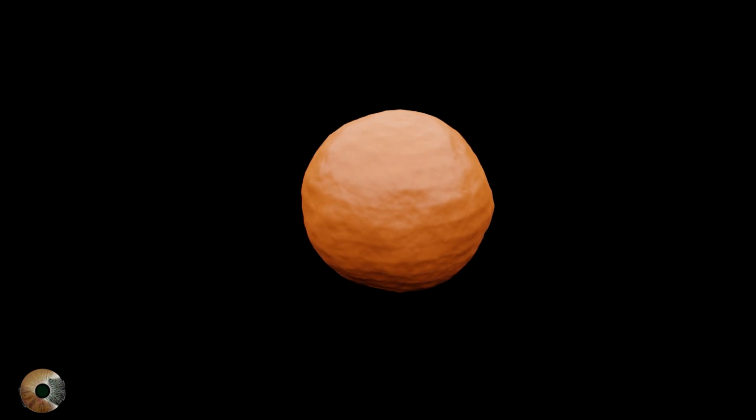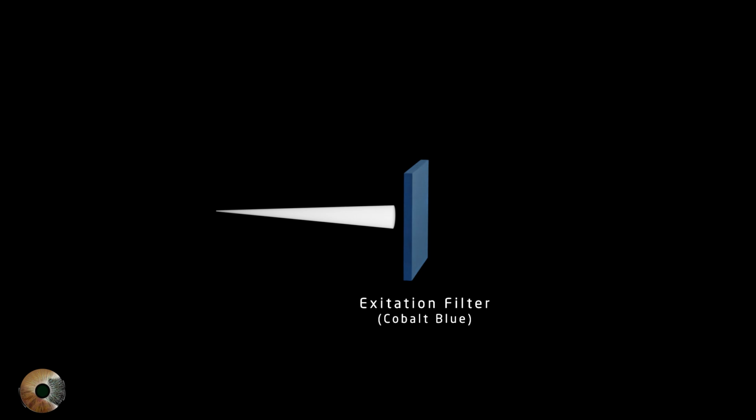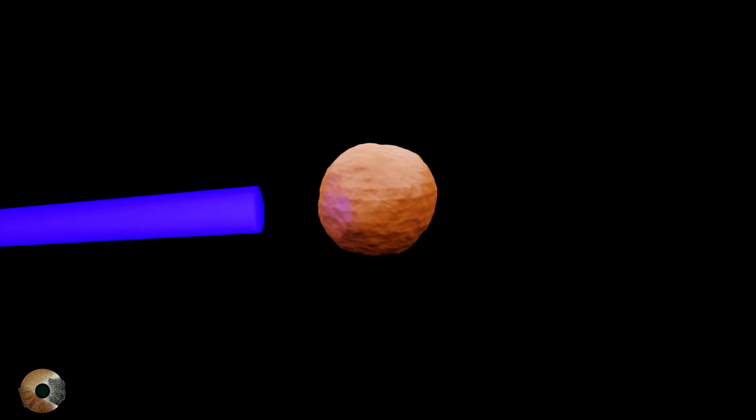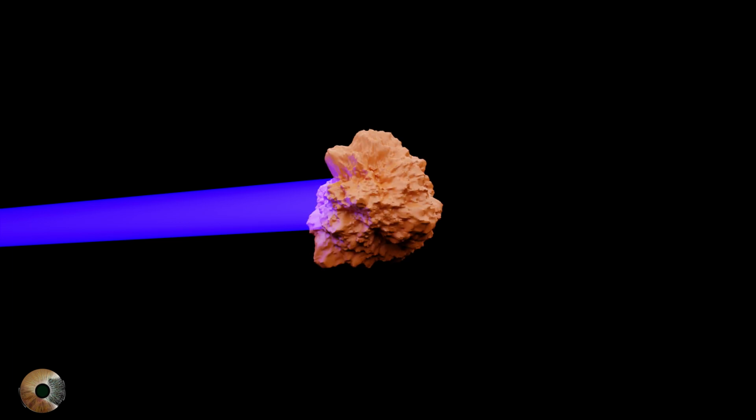We use two filters to capture the final image. An excitation filter of cobalt blue allows only for blue light with wavelength of about 490 nanometers to pass through, so only this light reaches the retina and choroidal vessels and tissues that are already injected with the dye.